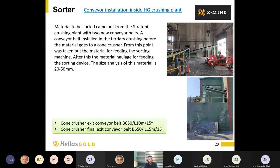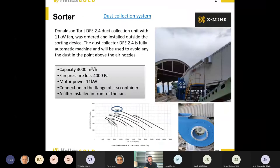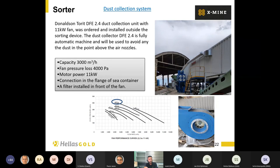The material was prepared for the sorting machine with size analysis of 20 to 50 millimeters from the tertiary crushing of the Stratoni crushing plant. We bought heavy duty compressed air due to the needs of the operation and according to the needs of good separation at the nozzles. Also, a dust collection system was installed in order to not have dust in the atmosphere from the exit point.